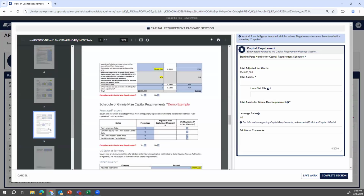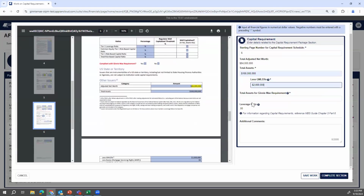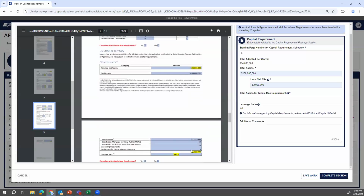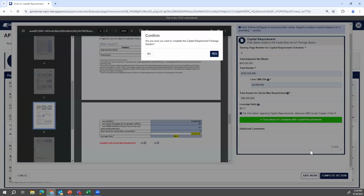And moving on to capital requirement. Start by entering our page number here, and then it's going to ask for our total assets and then key that in here. And then our total assets for the Ginnie Mae requirement, we can see at the bottom here. And then when we type in this information, the system's going to calculate the leverage ratio, which you should also see on your documentation. And then hopefully if you keyed in the right information, what's in the system is going to match what's in your document here. And that is going to also pop up if it's compliant with the capital requirements. So you can see here, we are good to go. We're going to go ahead and complete this section.